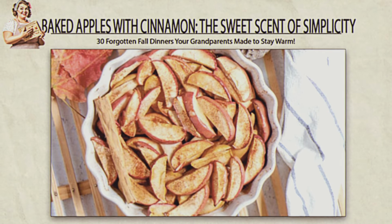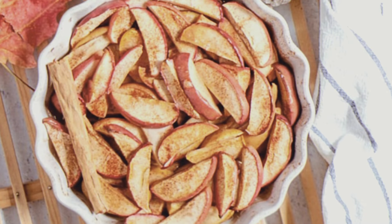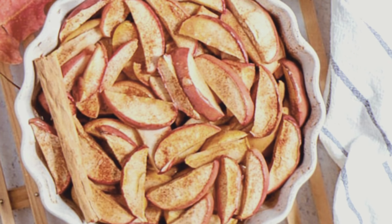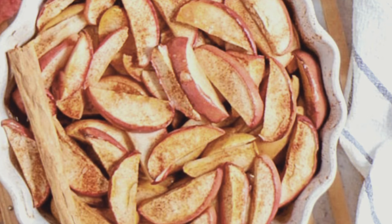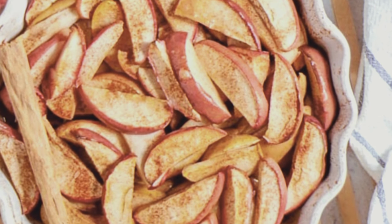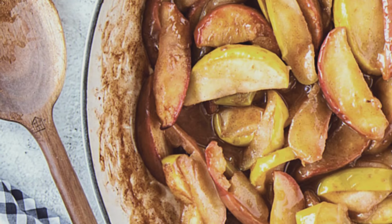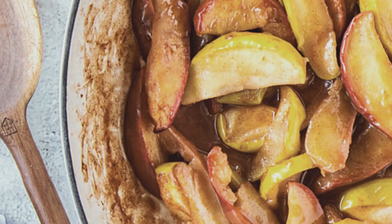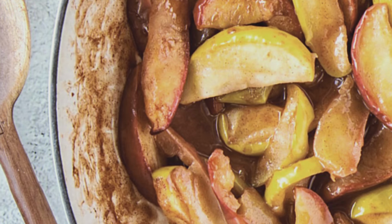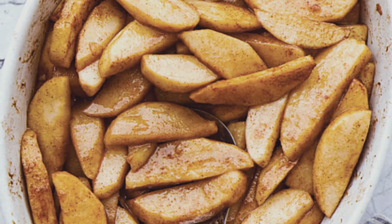Baked apples with cinnamon, the sweet scent of simplicity. Before there were fancy desserts and frosted pastries, there were baked apples, humble, wholesome, and every bit as comforting as a slice of pie without the fuss. This was the kind of dessert your grandmother could make with her eyes closed, using nothing but a few pantry staples and a good sense of timing. The smell alone, warm cinnamon mingling with bubbling fruit, was enough to make any old house feel like home again.